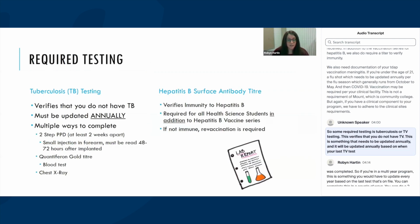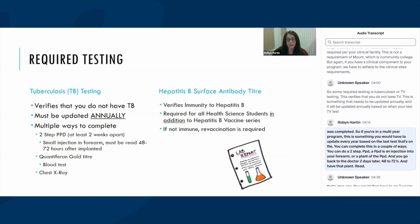So some required testing is tuberculosis or TB testing. This verifies that you do not have TB. This is something that needs to be updated annually, and it'll be updated annually based on when your last TB test was completed. So if you're in a multi-year program, this is something you would have to update every year based on the last test that's on file.